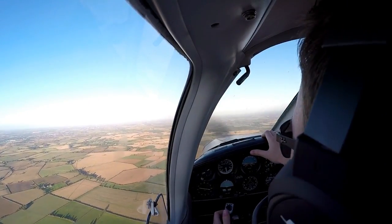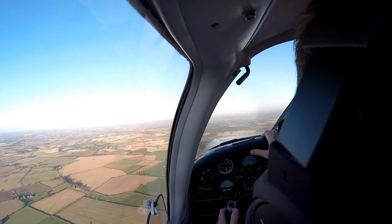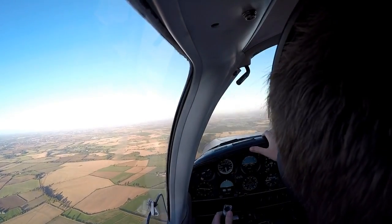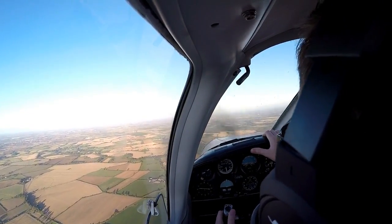Well, it looks tiny from here. It's a half mile strip, I believe. Yeah. When I was a little lad, when I was about 5, my dad used to glide from there and I used to go up there with him. Got a lot of happy memories of Podington.